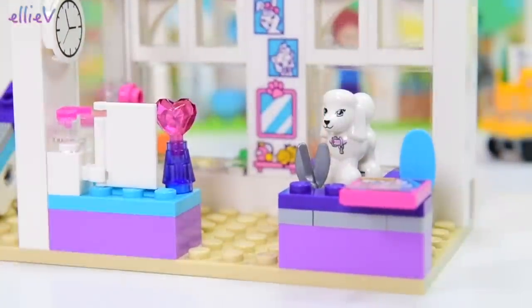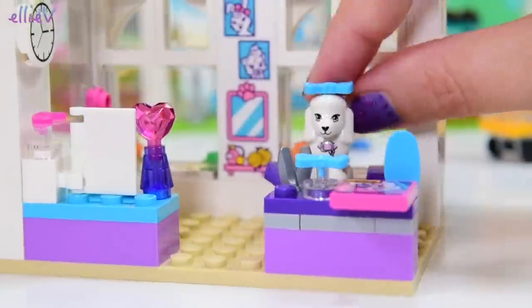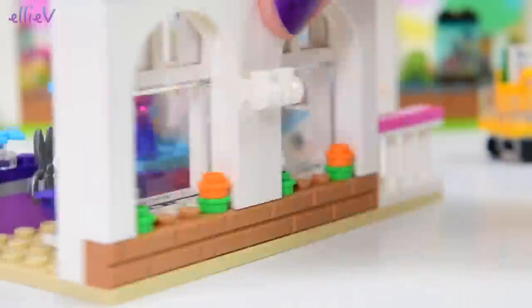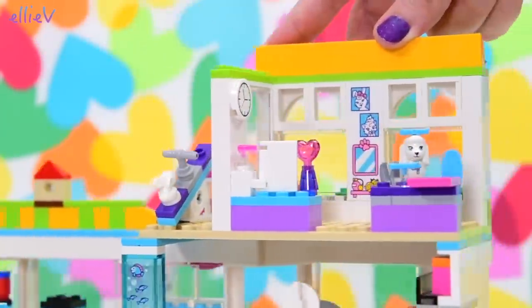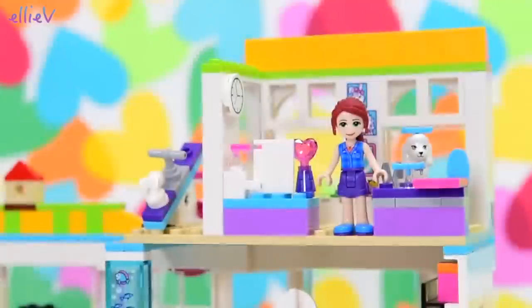Aww. That's really cute. And there's a spot there for a bow too. And there's a spare bow. Absolutely so, so cute. The grooming area. Let's put this up here. Nice and easy. So Mia can be in charge of the grooming, maybe. We'll just have to decide.